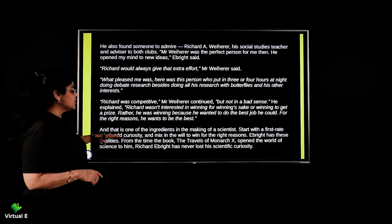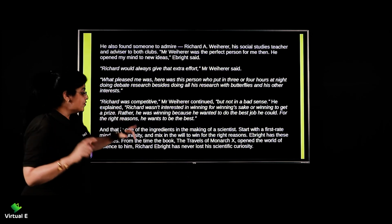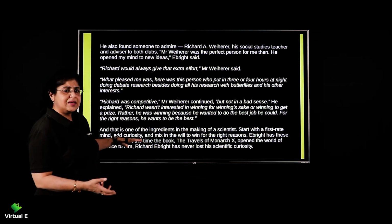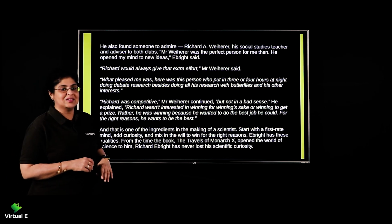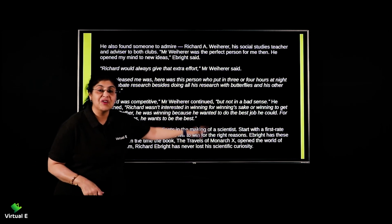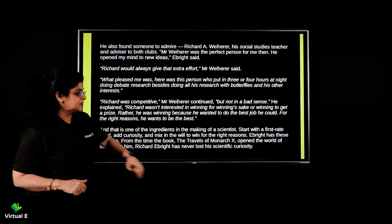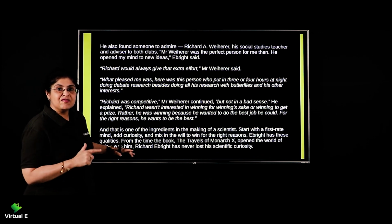Start with a first-rate mind. What all do you need to become a scientist? You have to use your first-rate mind, add curiosity, a lot of questions, be inquisitive: why this, how this, when this, and mix in the will to win for the right reasons. You should have that determination to win, not for the sake of winning, but for the right reasons. These make the best scientist. These qualities give birth to a very good scientist. Ebright has these qualities. That is the reason he is a wonderful scientist.